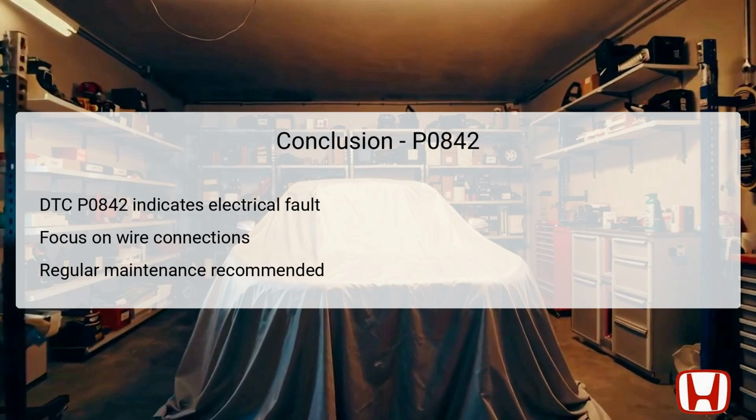In conclusion, DTC P0842 reveals an electrical issue rather than a mechanical failure within the transmission system of the Honda Fit. Diagnosis and troubleshooting should primarily focus on the wiring and connections associated with the transmission fluid pressure sensor. The steps outlined ensure a structured approach to identifying and rectifying the root causes of this fault. Understanding the key symptoms and performing regular maintenance can help avoid future issues related to the transmission fluid pressure signal. Adopting these practices promotes not only efficient vehicle operation, but also optimizes the lifespan of critical transmission components.